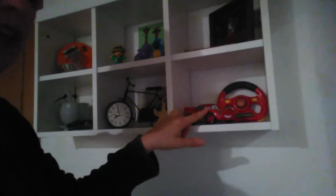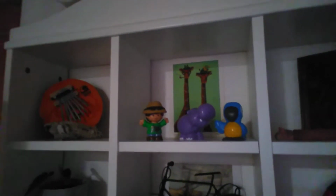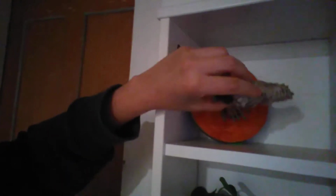Evan's Lightning McQueen. I keep it up here so that it doesn't get lost, and we take it down and play with it. This is just a little painting and a little flute. Some of Evan's toys. He's not playing with them right now, so I like to put his toys on display. I think they're really interesting, and I'll take them down and change them out periodically. And this is a little instrument, and this is sage from when I saged my house, because it's an old house, and I bet there's ghosts.